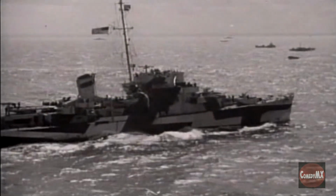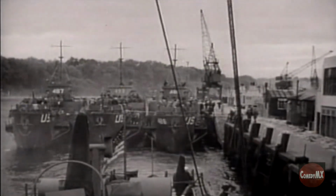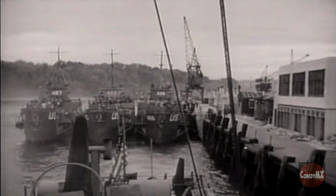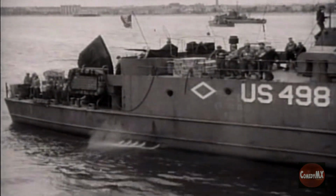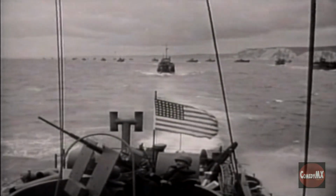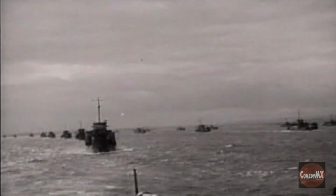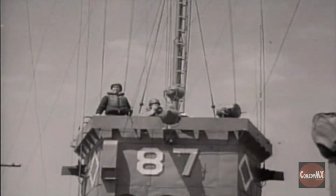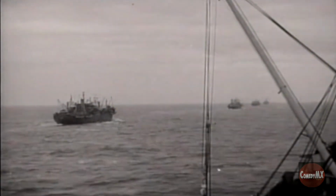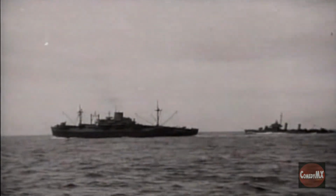Warships screen the mighty invasion fleet from enemy raiders. At 15:30, a Coast Guard flotilla of LCIs leaves, loaded with engineers, medical corpsmen, and infantry. D-Day approaches, and the ships are in their assigned positions. For some of them, like the Coast Guard manned transport Chase, it is the fourth invasion in European waters.